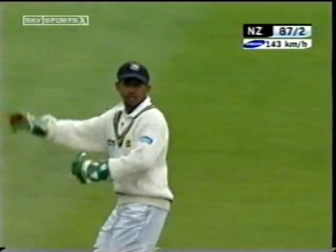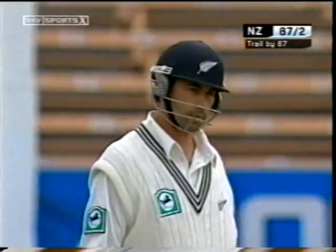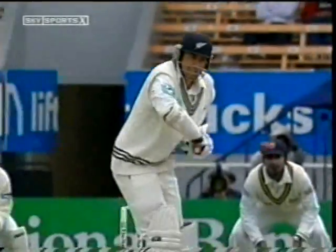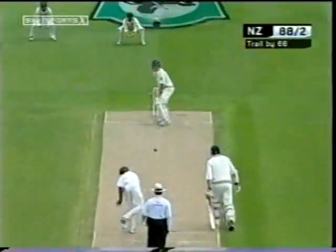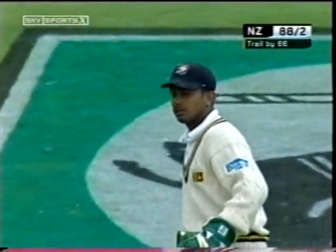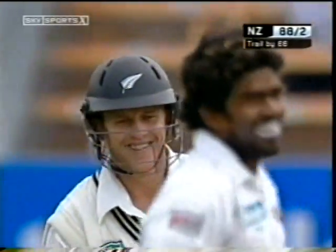He is lively, Malinga, and aggressive. He's not a big fellow, Malinga, but he does have pace and he does have aggression. That's a beauty. That's a real beauty. Search for it, couldn't find it. 88 for 2.